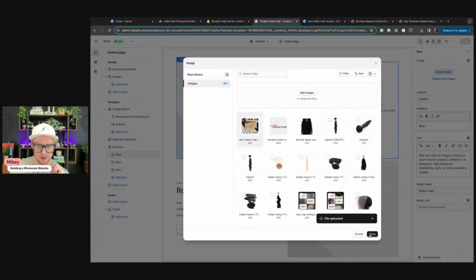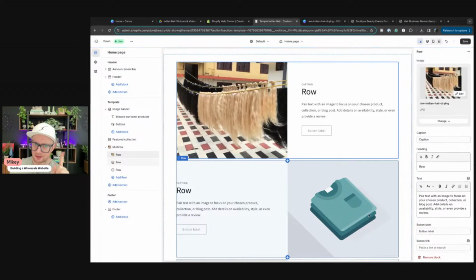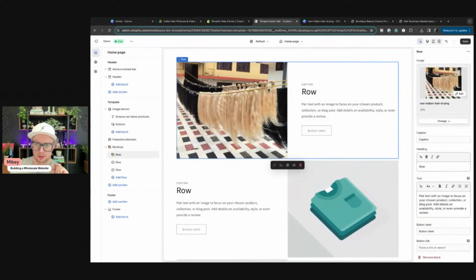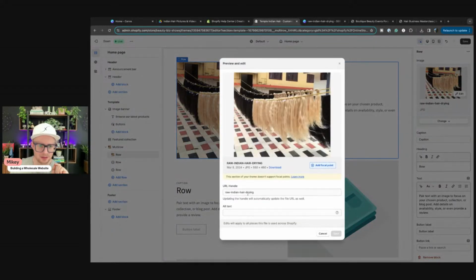Okay. Done. Now here's a special one for you. Make sure you go back. Click edit. Nope, that's not what I want. Edit. See here? Focal point. You can add a focal point. It's not as important for this photo because it's not a face. But you do want to add alt text. So: raw Indian hair bundles drying in the sun.